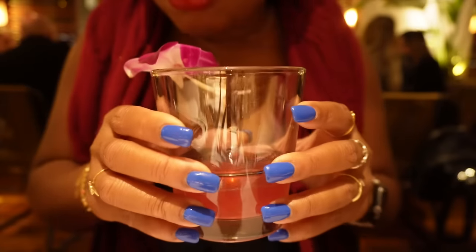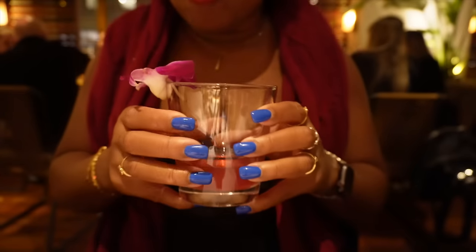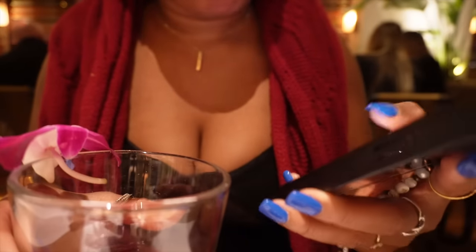We just got this drink from one of the servers. He was so nice. He gave all of us a drink. Let me show you a picture that I have. So, that was so nice. Oh, wow.